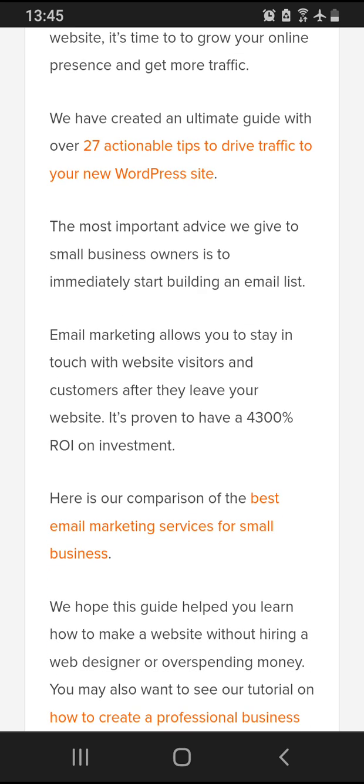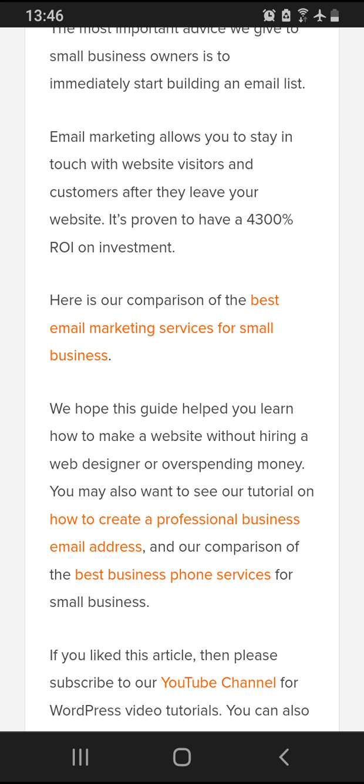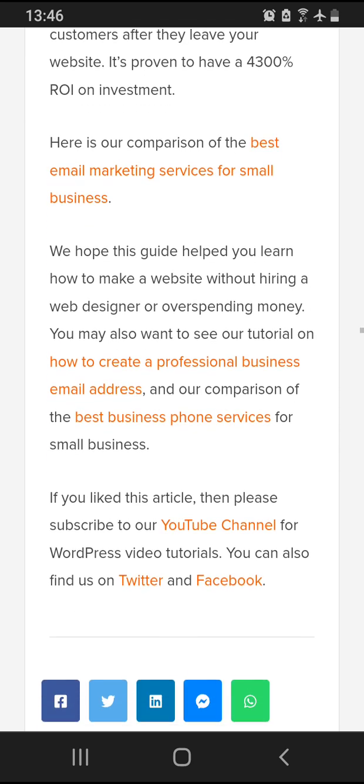Here is our comparison of the best email marketing services for small business. We hope this guide helped you learn how to make a website without hiring a web designer or overspending money. You may also want to see our tutorial on how to create a professional business email address and our comparison of the best business phone services for small businesses.